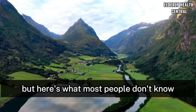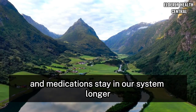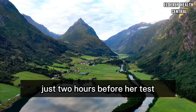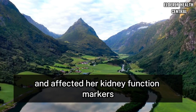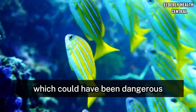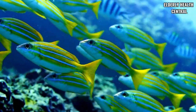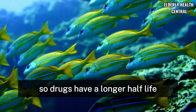But here's what most people don't know: as we age, our metabolism slows down, and medications stay in our system longer. When Margaret took her blood pressure pill just 2 hours before her test, it artificially lowered her blood pressure reading and affected her kidney function markers. Her doctor almost doubled her medication dose, which could have been dangerous. The problem is that senior bodies process medications differently than younger adults. Our liver and kidneys work more slowly, so drugs have a longer half-life.